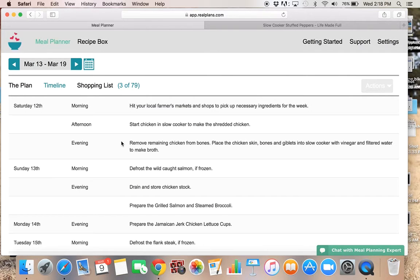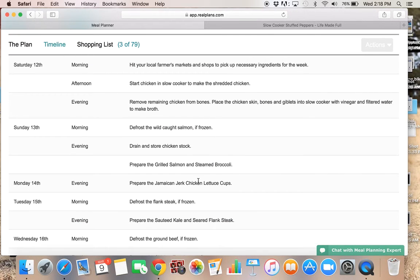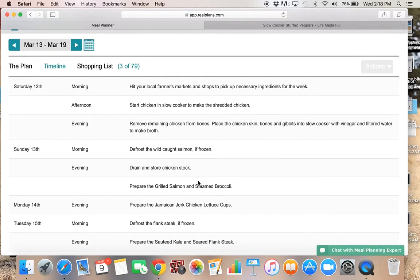So this tells you exactly what to do morning, afternoon, evening. So for instance, on Sunday morning, it says defrost your salmon if it's frozen. So go ahead and take your salmon out of the freezer. That night, drain and store your chicken stock. It tells you everything that you need to do, and it's all broken down by day. So it's so helpful, and I think this is a big reason why so many people fail with meal planning, because they just get overwhelmed and they forget to pull stuff out of the freezer, and then they just fall back into their old ways.